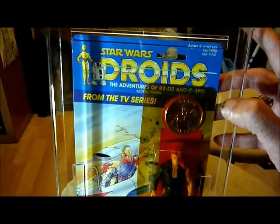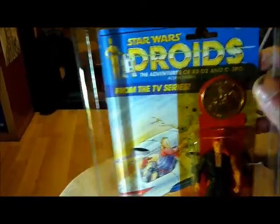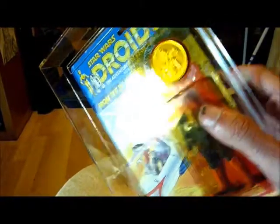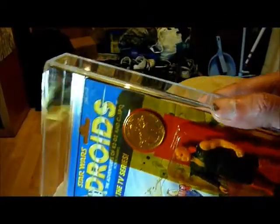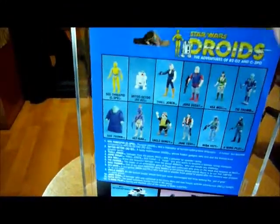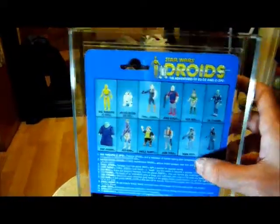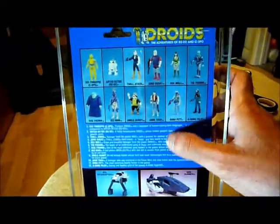So earlier I said I was going to show you this one. I said it was on a Canadian card. I made a mistake. It's on a US card. So this Thal Jobin's quite an easy pick up, not too hard to find. And this is the back of a US card. So you've got the droid logo at the top. You've got this 12 figures, then 12 descriptions there.